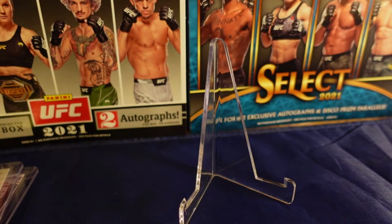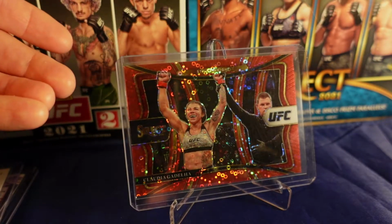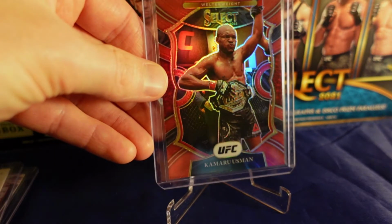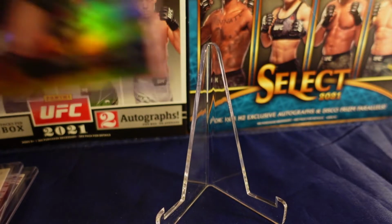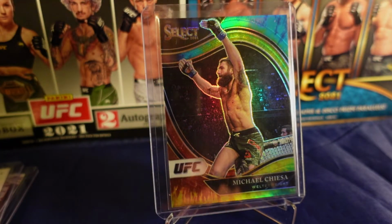Reds, a couple of reds, another Gadelha, red disco, and we got an Usman red concourse prism. That's probably worth $10, right? Yeah, we'll see. We'll see. We'll see. For the collection, an octagon side tie dye Michael Chiesa.